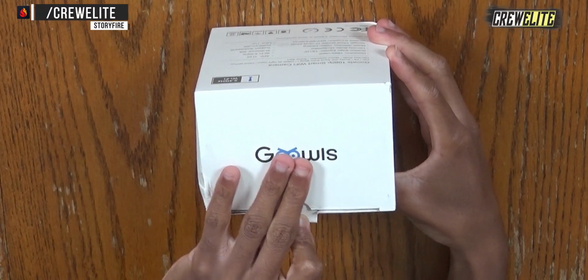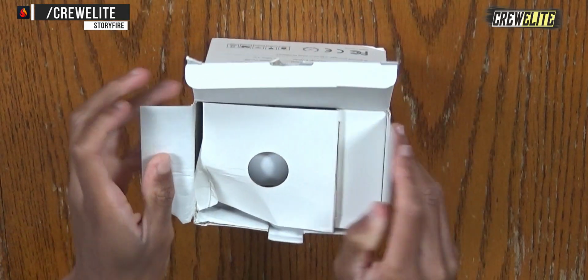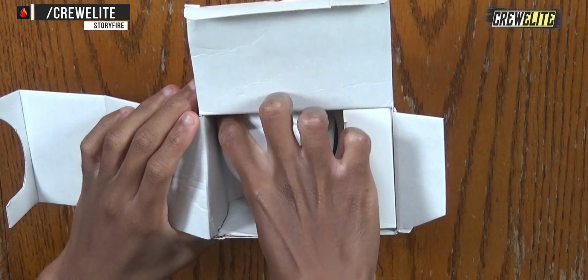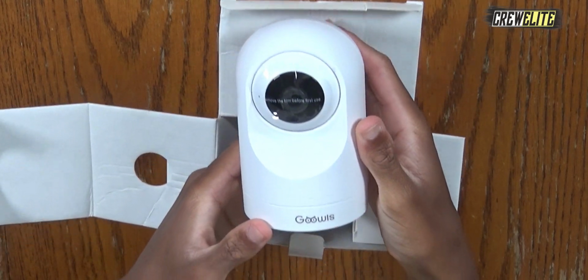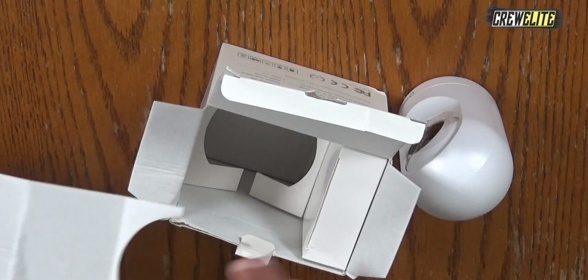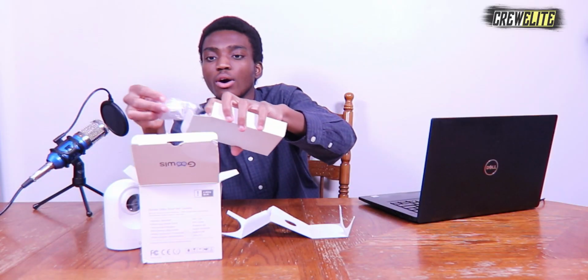So what I'm going to do is unbox it, open this up, pull back, and you guys can see we're instantly greeted with the package. And this is how the security camera looks like. I'm just going to pull the camera out, and this is how the camera itself looks like right from the box. So let's see what else is inside the box. We have our accessories inside this white box, as you guys can see. So we do get our charging brick.